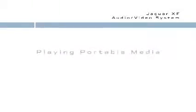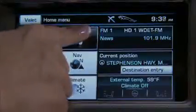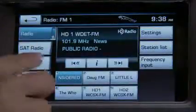An additional feature on Jaguar XF is the ability to play music captured on portable media. This includes music on flash drives, iPods, smartphones, and more. If you connect the portable media through the USB ports in the center console, many devices can be controlled through the touchscreen. If you plug it into the aux port in the center console, controls are through the device. We'll plug in this iPhone to show you how it works using its iPod capabilities. You'll notice that the touchscreen controls are very similar to playing a CD.